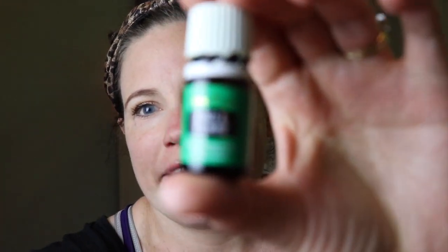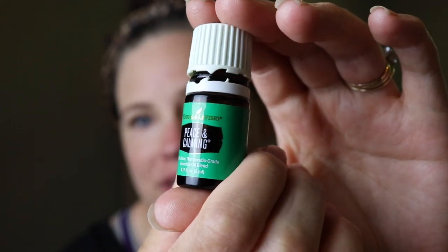If you spend 190 PV, you will get the Citronella. You always get everything in the previous level. You will also get a 5 ml of Peace and Calming. This is one of my favorite blends from Young Living, and this comes in the premium starter kit as well. It's a pretty expensive blend, and as the name suggests, it's very peaceful and calming.